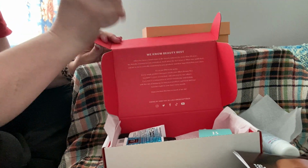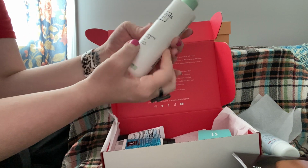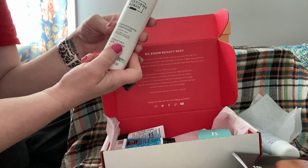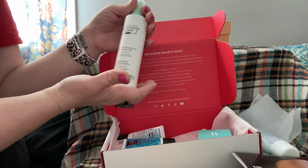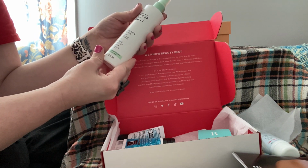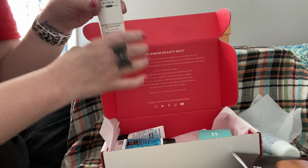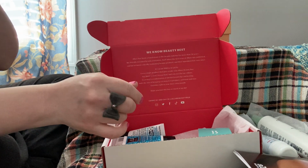What have we got here? Christophe Robin? I don't know, y'all. It's definitely not Christopher Robin from Winnie the Pooh. Christophe Robin Paris. Let's see. This is an aloe vera mist. I'm not even going to talk about that. Now my nose is itching just thinking about it.